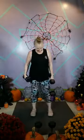Good. Catch your breath. Alternating overhead press. That's where we're going next. All right, go ahead and grab those weights. Good, guys. Good. Moving at that nice 1, 2, 3, 4 kind of pace. Keeping those shoulders down away from those ears.